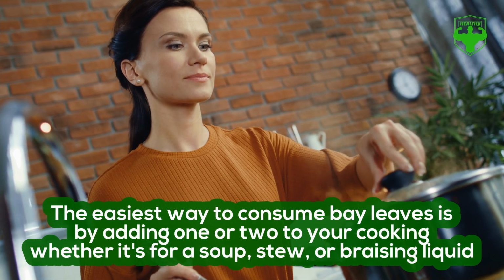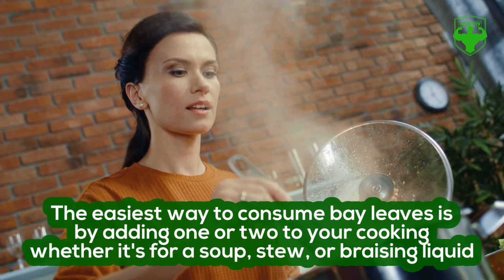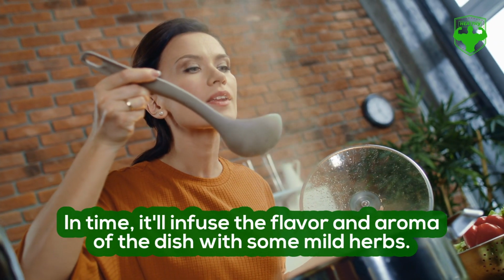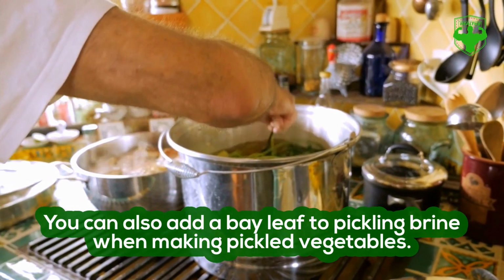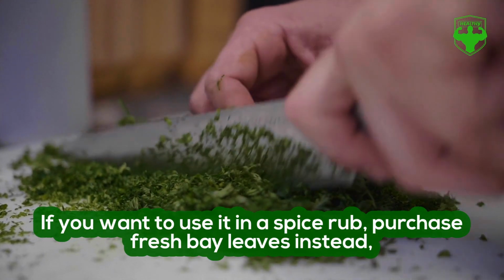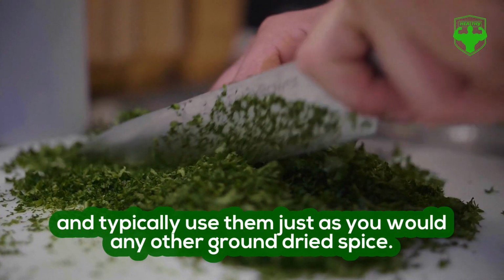The easiest way to consume bay leaves is by adding 1 or 2 to your cooking, whether it's for a soup, stew, or braising liquid. In time, it will infuse the flavor and aroma of the dish with some mild herbs. You can also add a bay leaf to pickling brine when making pickled vegetables. If you want to use it in a spice rub, purchase fresh bay leaves instead, and typically use them just as you would any other ground dried spice.